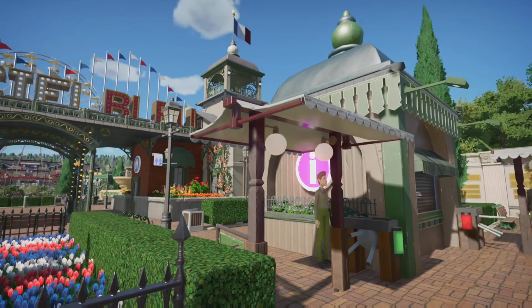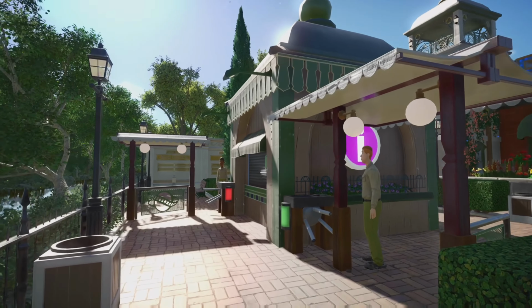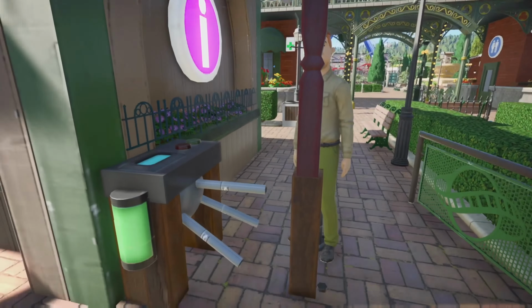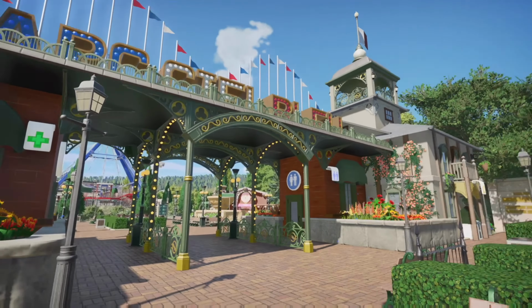Next up, we've got this turnstile that has a QR code reader on it. Being an eco park, PARC CIEL BLEU wouldn't have any sort of paper ticket. Instead, you would have to download your ticket on the Parks app to enter. The app can also load your reservations as well as your eco pass for faster queue times.